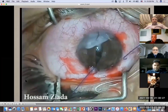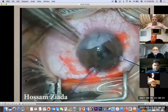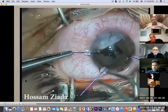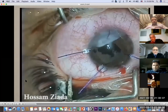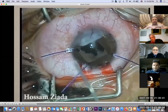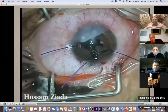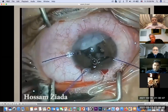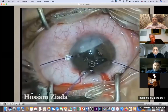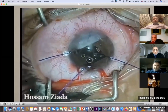Actually, the mydriatics showed no response at all in the clinic. So I'm going now to stretch the pupil with just these 3 iris hooks. So I found this island, this darker brown island inside this sea. Finally, I got a red reflex and I could see this superior part of the lens. I found it clear.